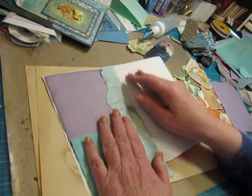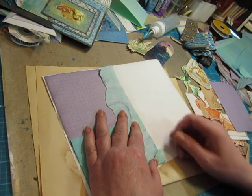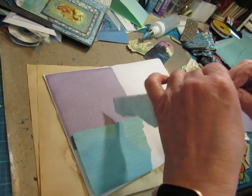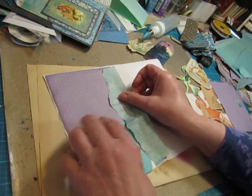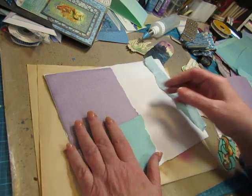So we have the interest of all the different colors, but you can write on the whole thing. And I could add one of these embellishments on it somewhere, or stamp on it.